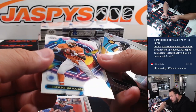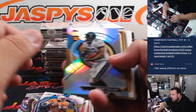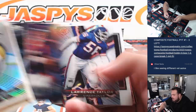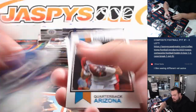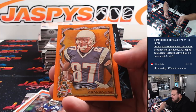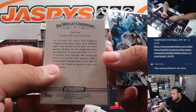This one was a white, but it's not numbered, though. Let's leave that one up, though. Levis. There's Donovan McNabb, baby. Got Lawrence Taylor there to 125. Kurt Warner. Anthony Richardson. And how about a little Gronkowski, Allen and Ginter there for the Patriots.